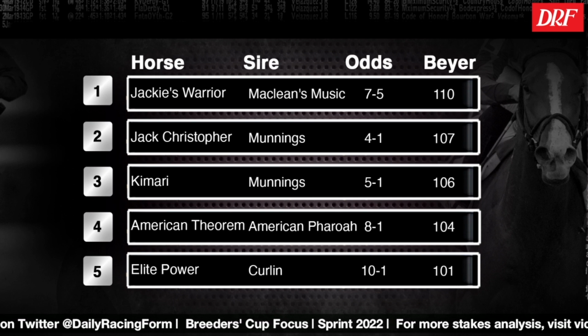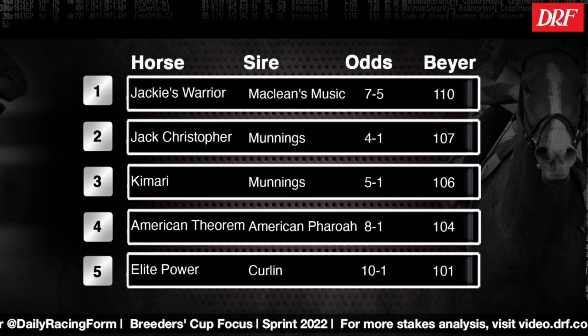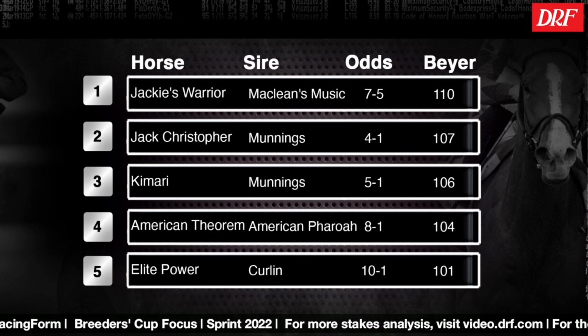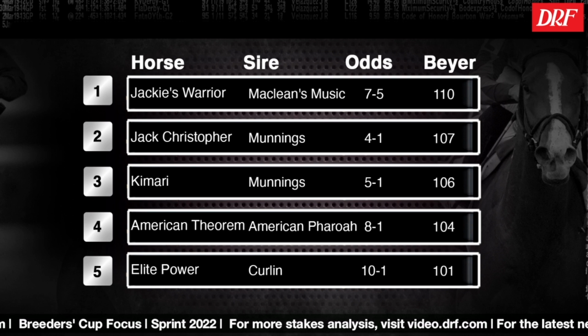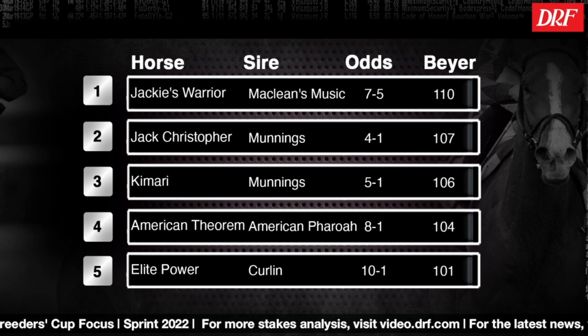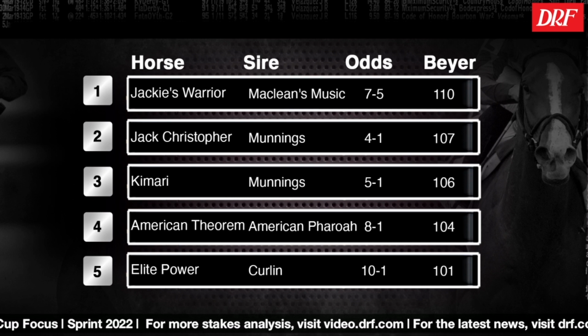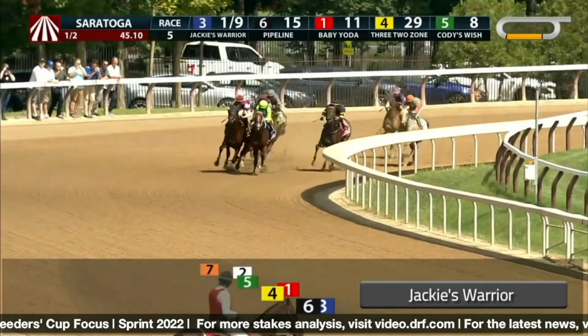But either way, Jackie's Warrior is going to show up there as the horse to beat, even though he comes off of a loss in his final prep. As you see, Jackie's Warrior has a career best Beyer speed figure of 110. When he shows up with his A race, he is very tough to beat, but he also can be had. We saw that in last year's Breeders' Cup Sprint. Although he did emerge from that race with an injury, he was beaten in his most recent start at Saratoga.